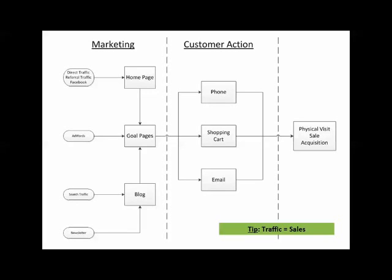The main point that I want to drive home to you with this slide is that traffic creates sales. Basically, any online marketing strategy or plan is going to have three elements to it. There's going to be the marketing, and in this slide you can see the different types of traffic and how they enter your website and how they flow around your website and then ultimately lead to a customer action, such as calling you on the phone, adding a product to a shopping cart, or sending you an email. And then these customer actions will then lead to a sale. So that is the general overview of how traffic flows through your website and how traffic gets converted into a sale.